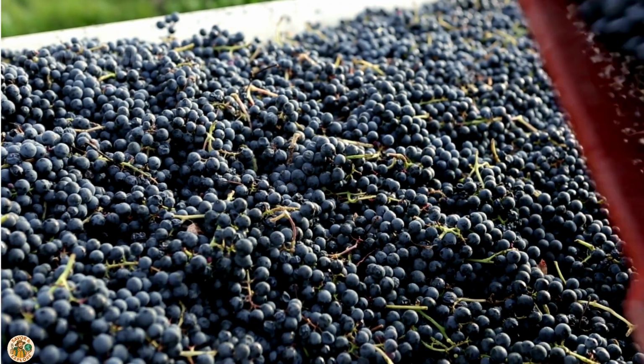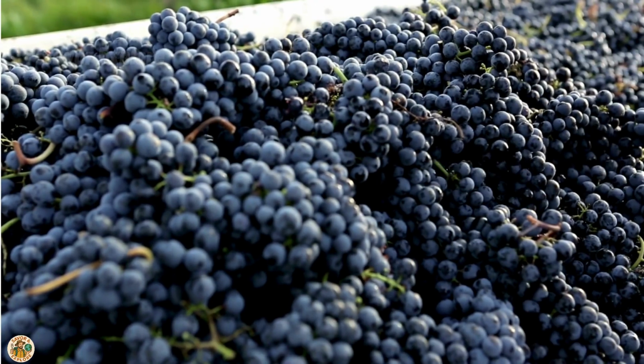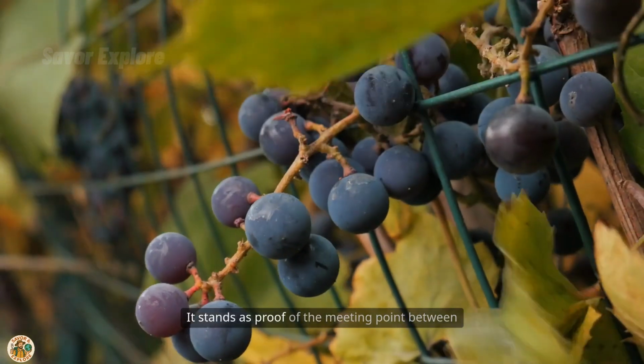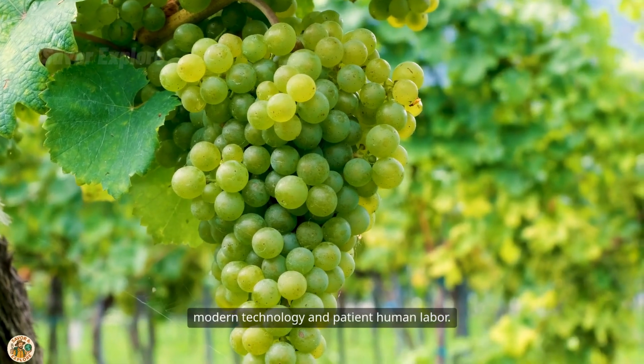From a sunlit grape cluster in the early morning to a deep, contemplative glass of wine, it is a journey of hardship and unyielding discipline. It stands as proof of the meeting point between modern technology and patient human labor.